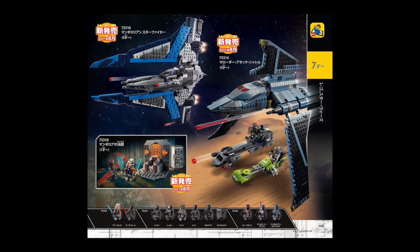Moving on to page 2 of this leak, so we have 2 new sets, and then we also have the Bad Batch shuttle, which I'm not going to really go over because we've seen that. I did a video on that, I'll put it in a card above.